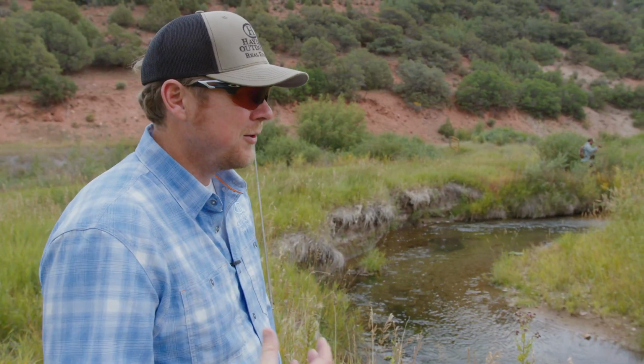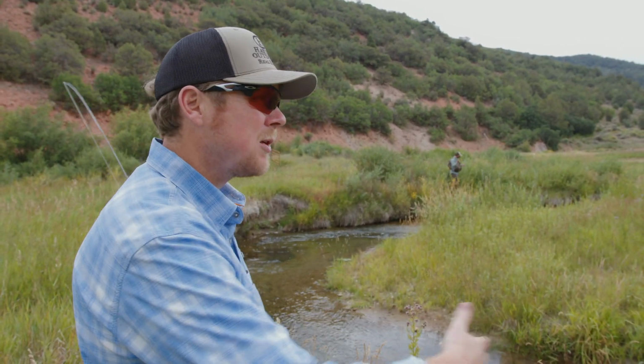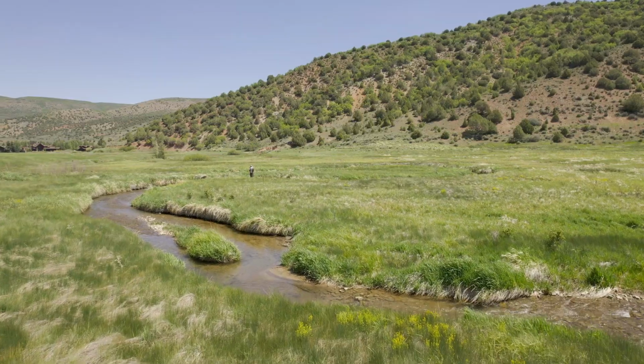If you're down on one and it's not working out, you have so many other options to go to, whether it's the smaller streams or the lakes that they have. It's just water upon water upon water, which is so huge out west.